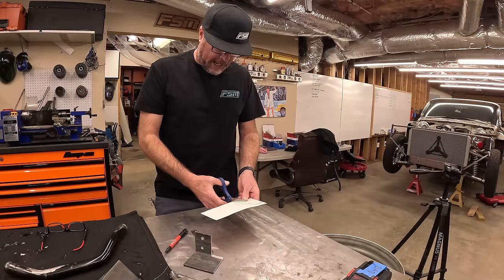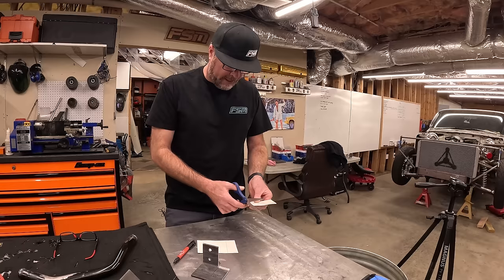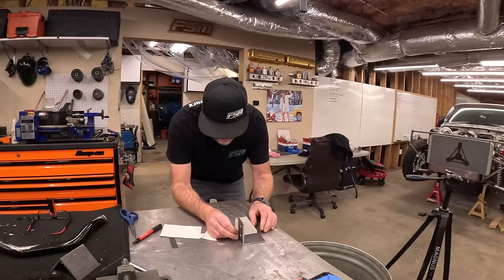And this is called CAD. It's a cardboard aided drafting. It's a very, very high-tech technique for plotting, planning, executing the fabrication of high-end racing parts. Used the world over. Okay, where's our half-inch mark? About there.